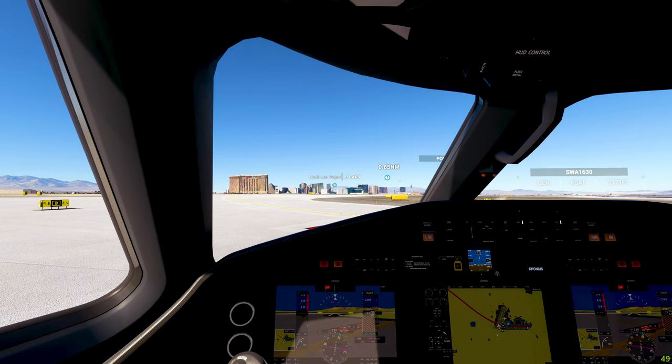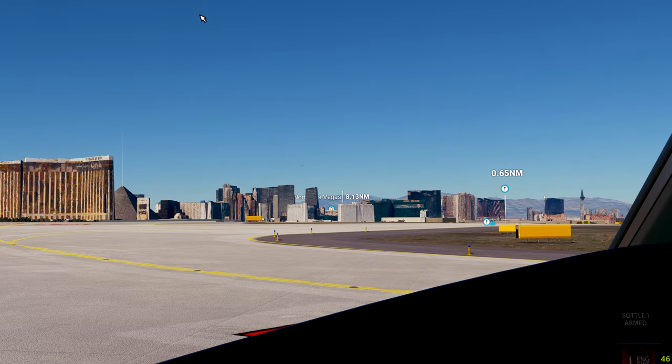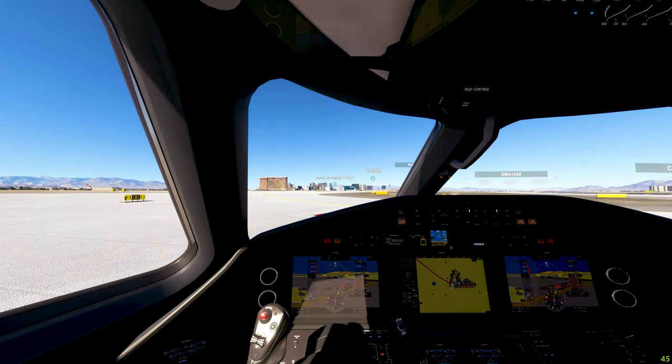I see a whole bunch of Las Vegas buildings in the background there. Okay, so now, parking brake. Kind of feel sorry for the airplane, but it's alright. It will be restored. Contact ground.